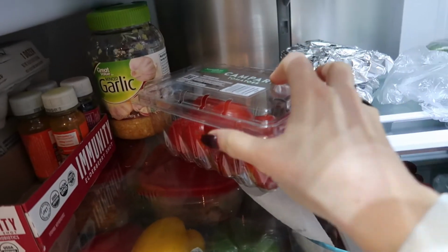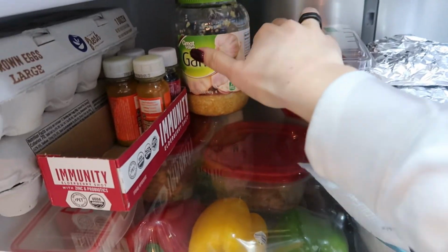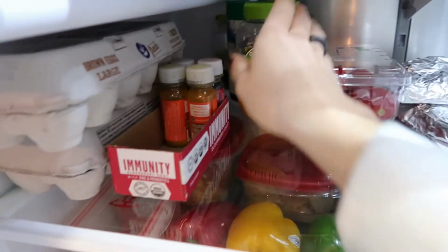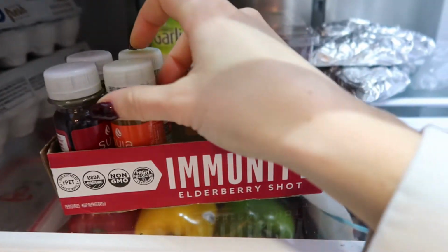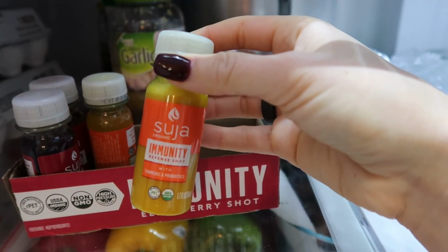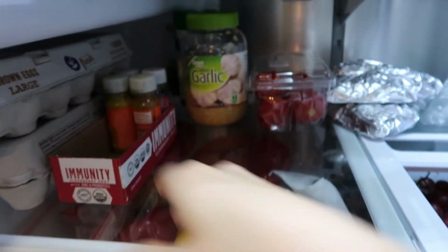I have some tomatoes in here, and I'm just kind of showing you guys everything. I'm not showing you just what I got. I always keep this big thing of garlic in here for cooking and stuff like that. I obviously always keep eggs in here. Sometimes I buy these little immunity shot things. I don't know how efficient they are, but they kind of taste good and they mentally make me feel better about myself, so I buy those sometimes.